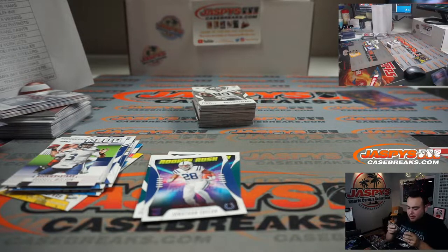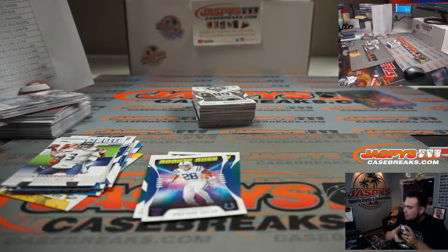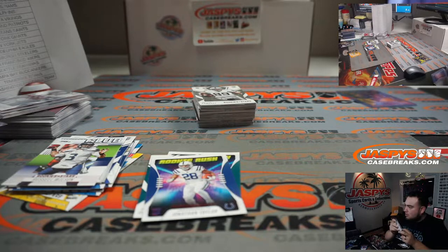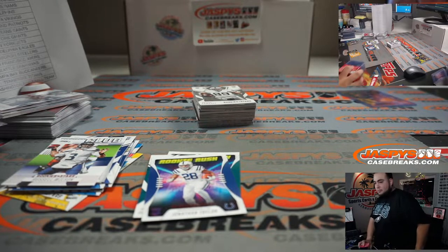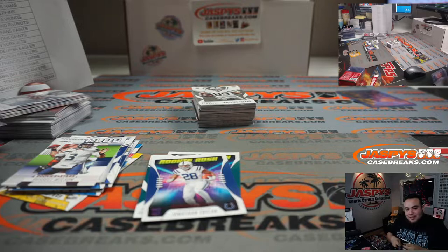Yeah, these are great cards to get graded, especially the great gems. They look really nice in the little slab. Like, just imagine that Burrow in a PSA slab. Gem Mint 10. A banger right there.